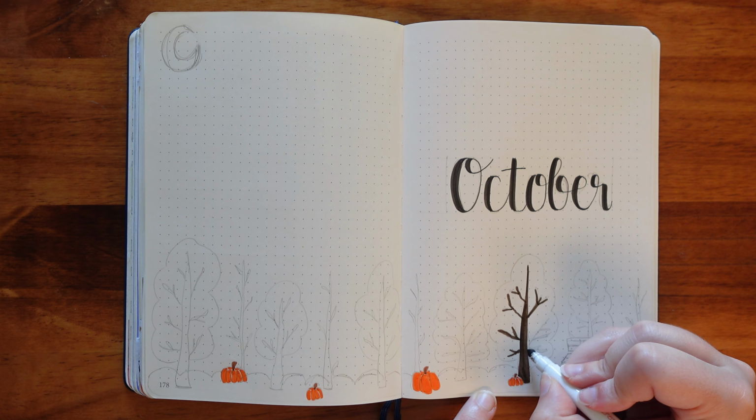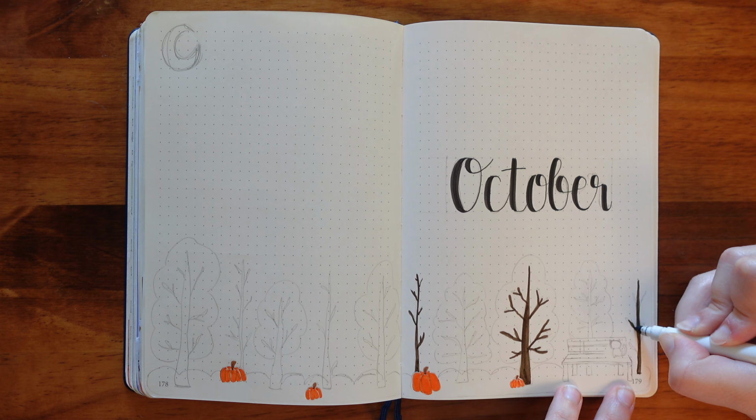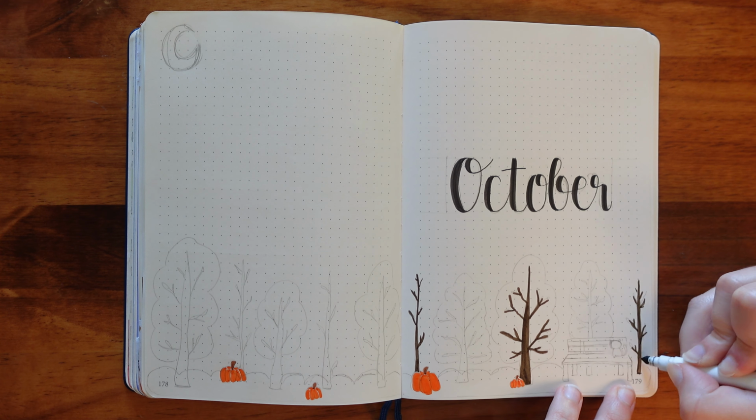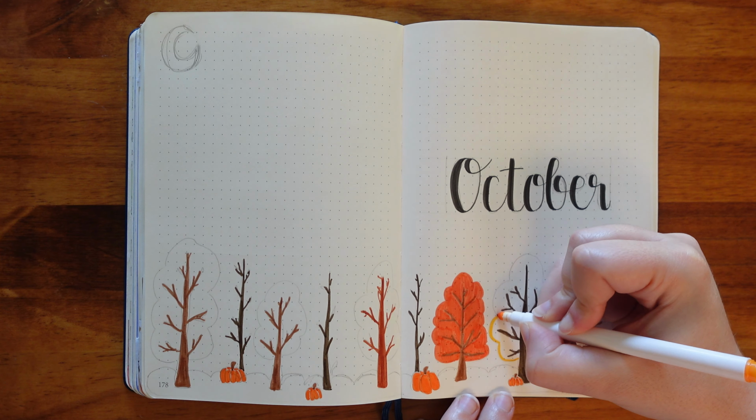Next were the trees, and I chose 3 different browns and intermixed the colors for some dimension. I left some of the trees bare as if they had already lost their leaves, and then I colored in the trees with orange and yellow markers.